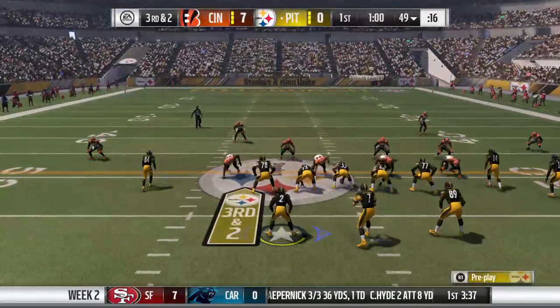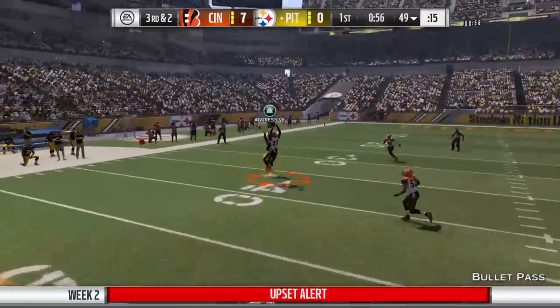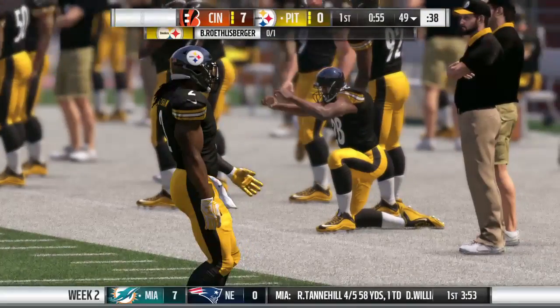Looks like a nickel set here defensively on 3rd and 2. Yeah, maybe expecting a throw. Oh, he may have gotten lucky. Tried to dump it off underneath on the check down.